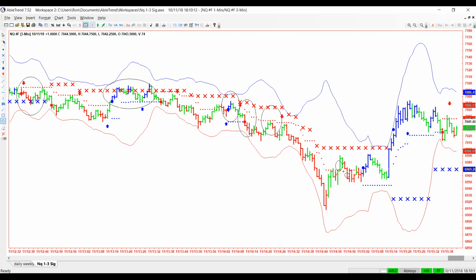But as impossible as that is to believe, that was 70 points profit in a half an hour. It's $20 a point. If you just traded one lot, which is one contract, that's a $1,400 winner in a half an hour. AbleTrend gave everyone that. If you're trading multiple contracts, take some profit at the bands.